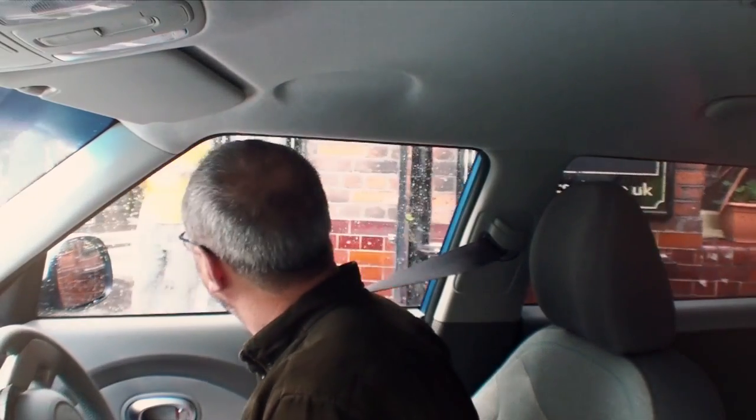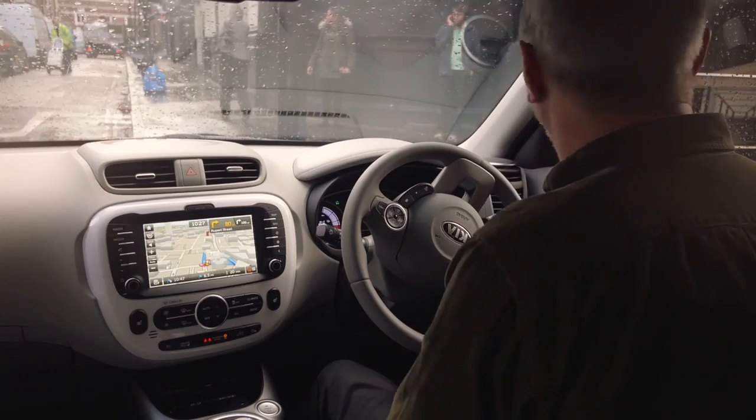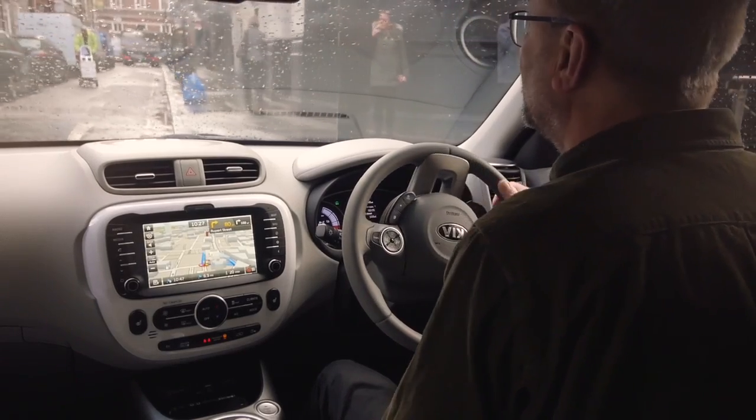Now I've got to work out how to get through the gap, which is narrowish, I think it's fair to say. When you see gashes on a wall where cars have hit it in the past, you tend to be a little bit more careful. You've got to go straight on here. Oh, and there's a bike. See, that motorbike, he couldn't hear me because I'm in an electric car.